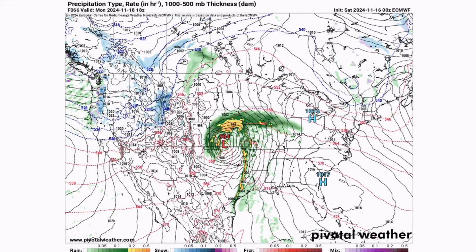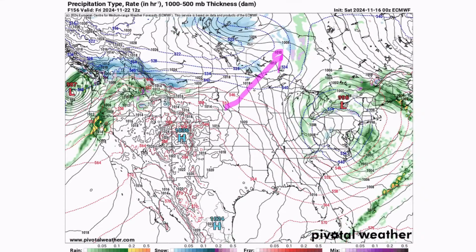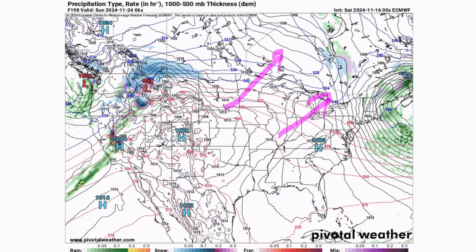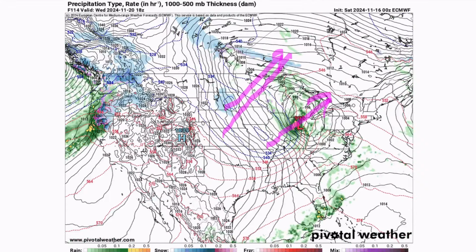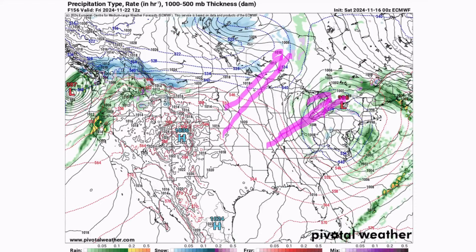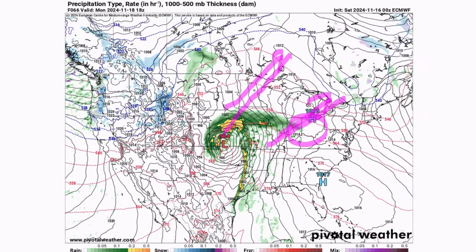And we're going to take a look at our next model, the European model. And again, northern low pulls up to the north, and then we have that second low there. I'm going to let it replay one more time. So again, first low comes up, it spawns its second low pressure, which is a lot stronger. It can draw down more cold air. And again, over Indiana, Ohio, we could be seeing some of that snowfall.